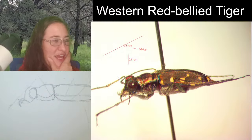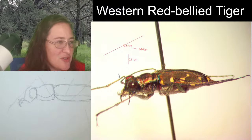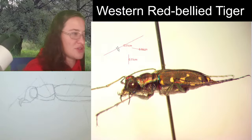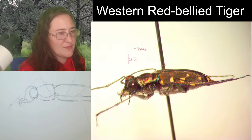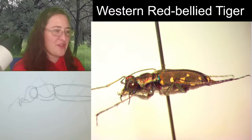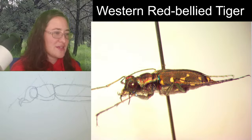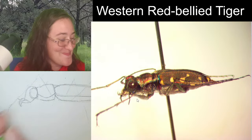So it looks like 0.51, 0.11, and 0.16. That comes out to 0.78 centimeters. So you could almost round it up to 0.8. That is the length of the front leg. So the length of the front leg is almost equivalent to the entire body, right? 0.8 and 1. That's wild.